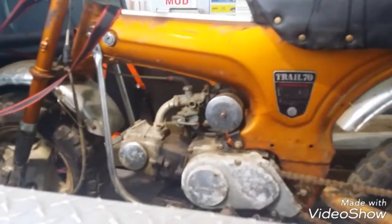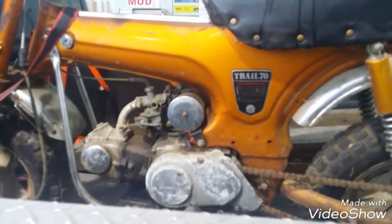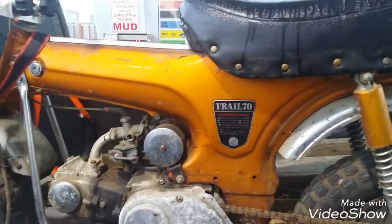We're going to take it to the shop, get it unloaded, and gosh, I just got to see if this thing runs. So that's the plan. It's actually pretty early. It's not even 7 o'clock yet, and I've been up for a little while.